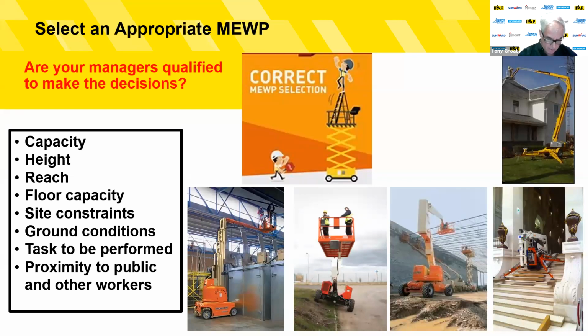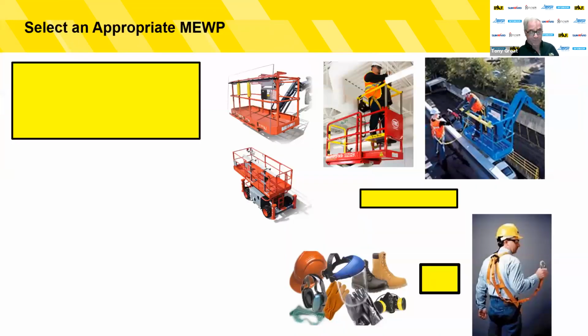Safe use considerations. Is my operator trained for the MEWP category, and how will they get familiarized? Based on conditions and complexity of the task, are your operators qualified to perform the task? Does the safe use plan cover this equipment and task? And associated equipment. What is the personal protective equipment required? What about specialized tools, barricades, or related safe use equipment? IPAF offers tools to assist in the MEWP selection to include as part of your safe use plan.